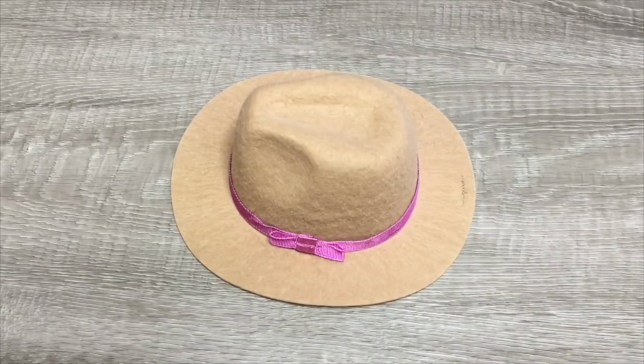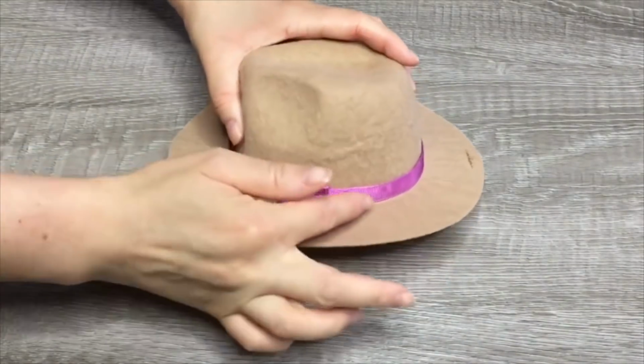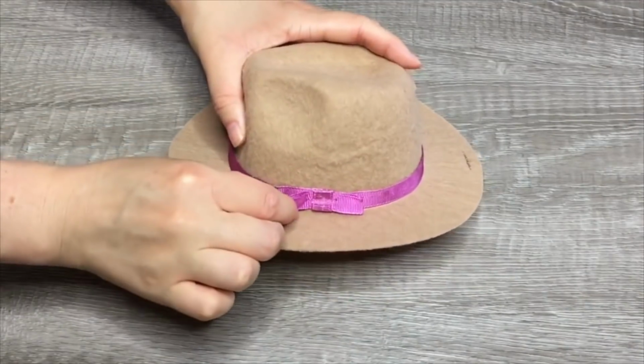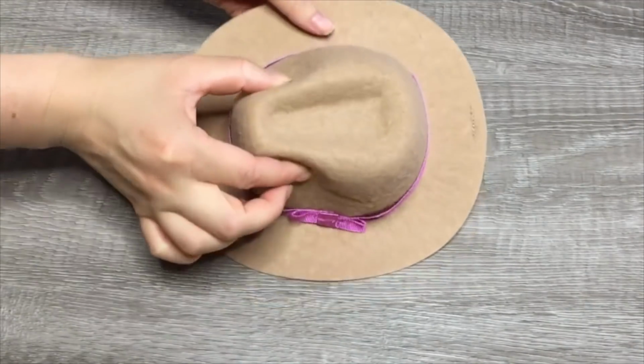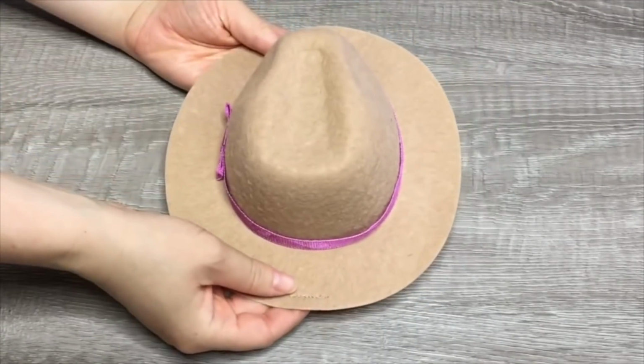So the first item we have here is the hat. So it is brown, but to match the bag, it does have a piece of ribbon that wraps around, and there's a bow towards the side as well. So you can see there is some detail on the top here, and here's what the hat looks like underneath. It is made out of a lightweight felt material as well.